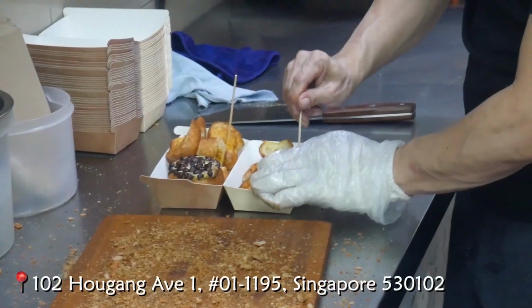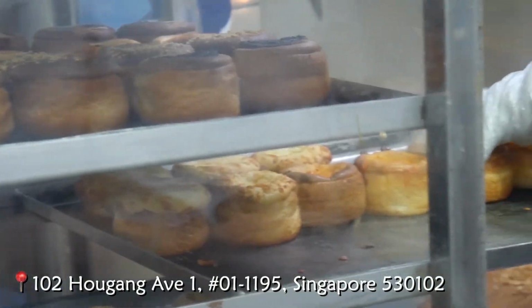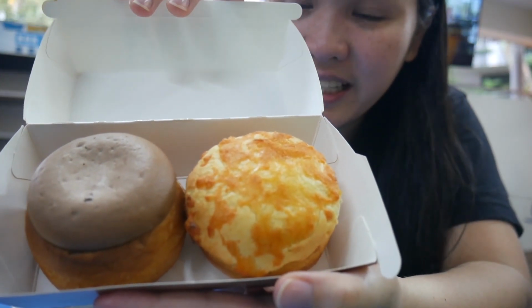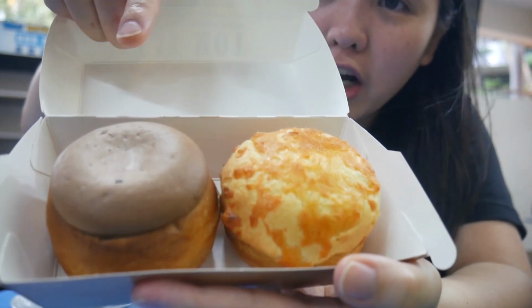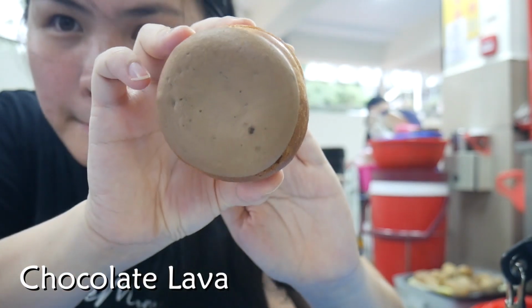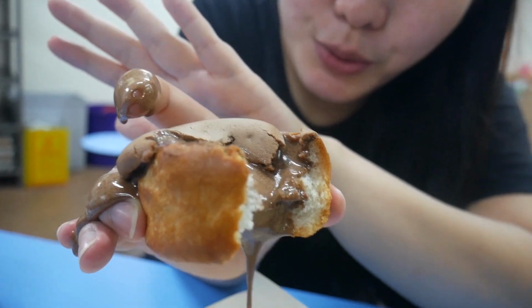Alright, so I love my baguette bread, but this time it's like a bakery. They have different types of pastries. This one is a cheese lava and chocolate lava, fresh from the oven. I think I'm gonna try the chocolate first because I'm craving something sweet. Look at that. Try it. It is lava. I didn't expect that. It's just oozing with chocolate sauce in there.